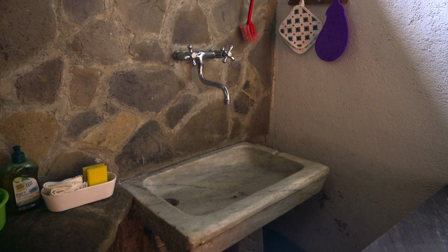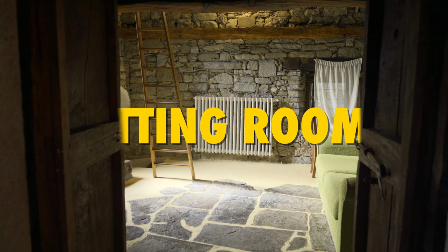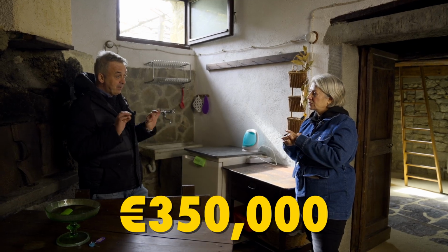Marble. These are like apartments, if you wrap your head around it. So this would be the kitchen, and then there's a sitting room. So this is the guest room. And the total cost of everything? Total, 350,000 euros. Yeah, for four buildings.